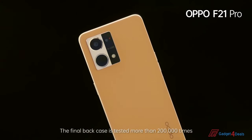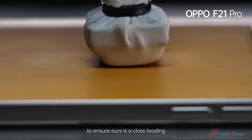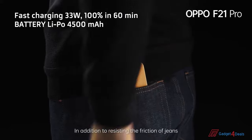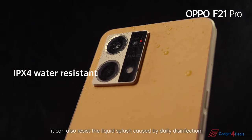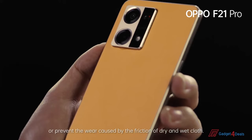The final back case is tested more than 200,000 times to ensure ours is a class-leading, scratch-proof, durable vegan leather bag. In addition to resisting the friction of jeans, it can also resist the liquid splash caused by daily disinfection or prevent the wear caused by the friction of dry and wet cloth.